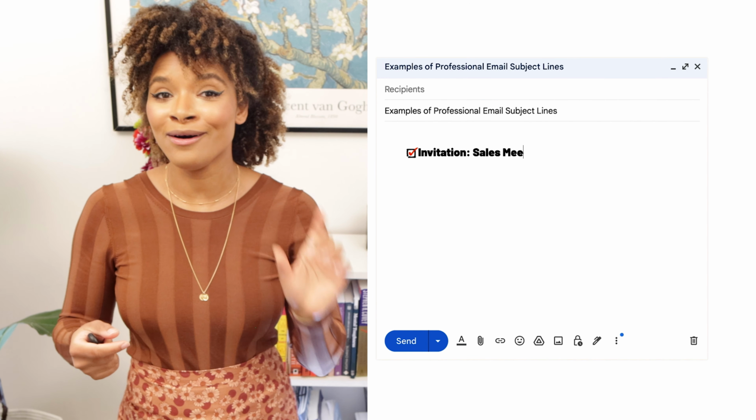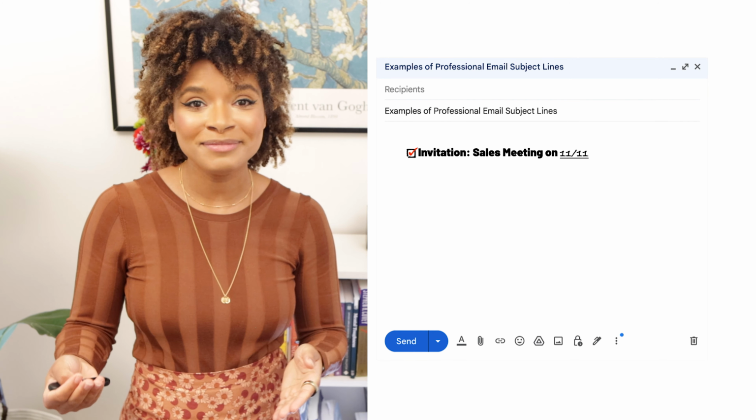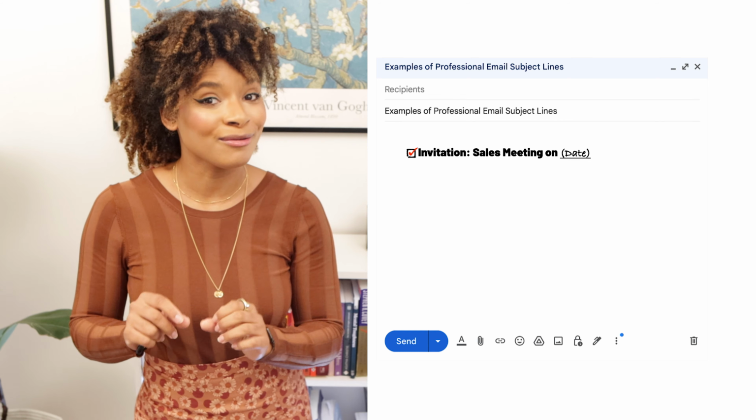So here are email subject line examples you can use to craft your next professional email. Invitation, sales meeting on 11/11. This you can use as the subject line says if you have a specific meeting like a sales meeting or any other type. It is always important to indicate the date to make sure that people don't miss it.